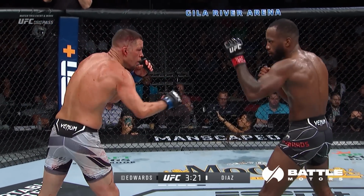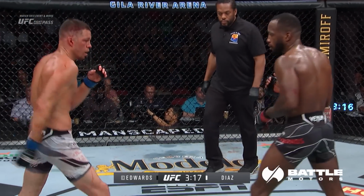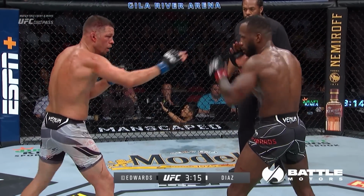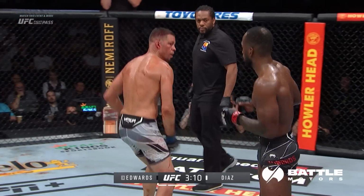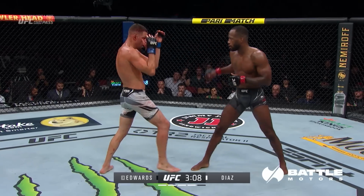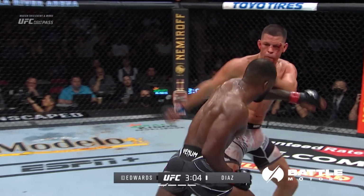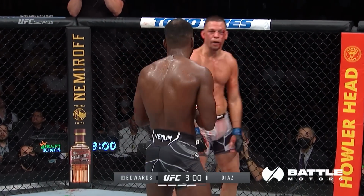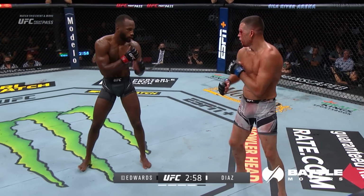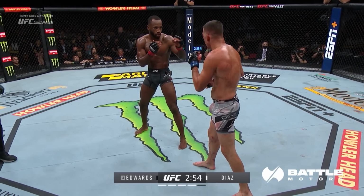Good counter right by Leon. Leon just showing so much patience in this fight. So much patience and so many different looks. Like here he is, orthodox, just as effective. He switches effortlessly to southpaw. Look at that, straight left. Wow. Oh, sneaky little trip. Nate's good job.